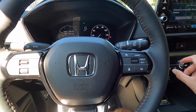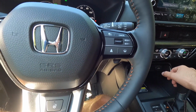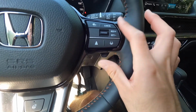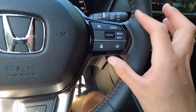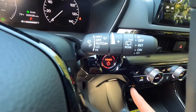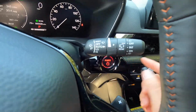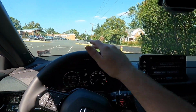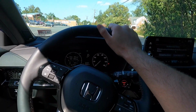But anyways, also as standard with this vehicle, you get adaptive cruise control. So here are your adaptive cruise control settings on this side of the steering wheel over here. That kind of about does it for that. And then again, you get rain sensing wipers as standard. So basically rain sensing wipers, it will sense how hard it's raining, and then it will wipe as fast or as slow as it needs to, depending on the intensity of the rain.